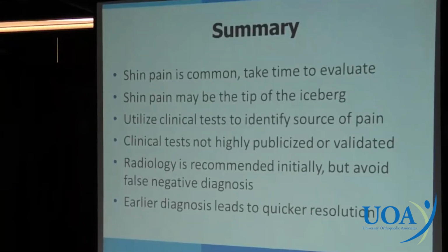Summary, shin pain is common. Take time to evaluate. I think you'll be surprised at some of the things you find out. That shin pain is just the tip of the iceberg. In many cases, there's a lot of different things that's going on. So that kid that walks in there with shin pain, that's just the thing that they're complaining about that day, but there's many other things that may be going on, particularly with females when we talk about female athlete triad, eating disorders, menstrual issues, stress, sleep issues, dietary intake issues. There's lots of different things that we may find.